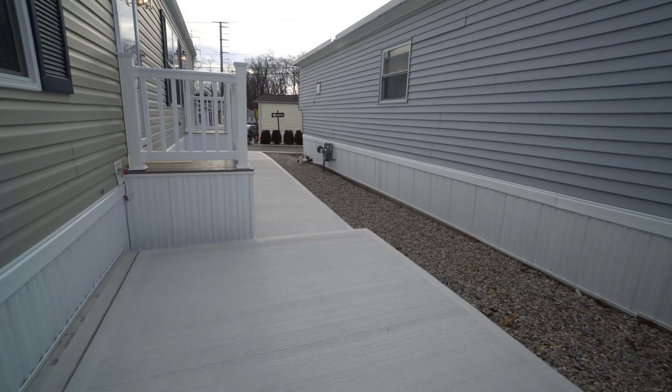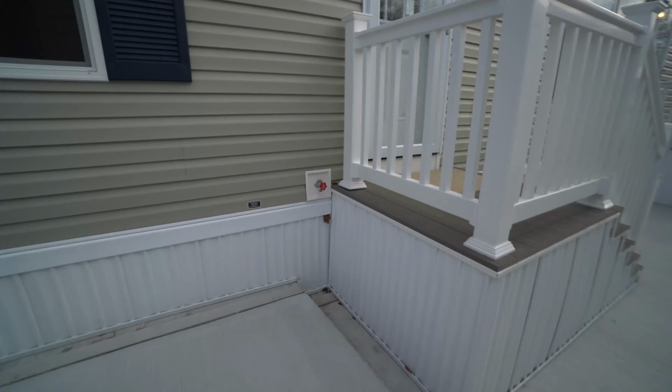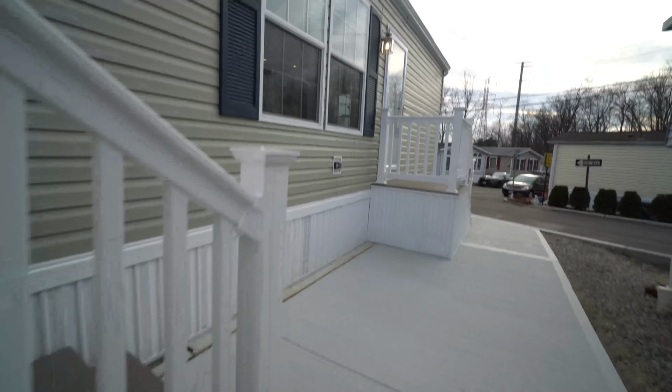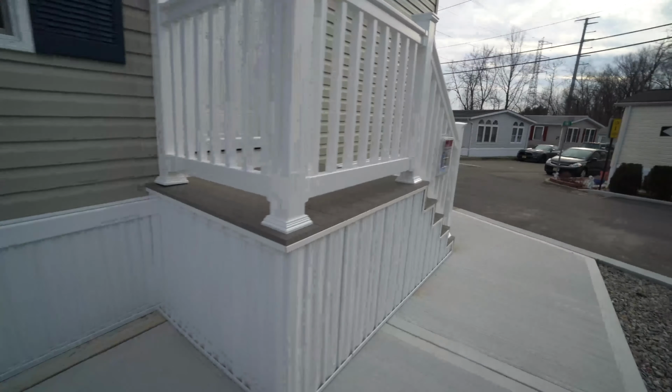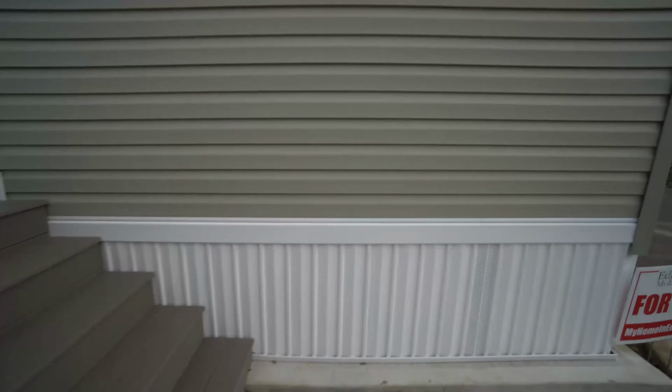Here's the stone lawn. That's the water right there. And these are two custom steps. Right there's the other outlet. Now we'll take a look inside.